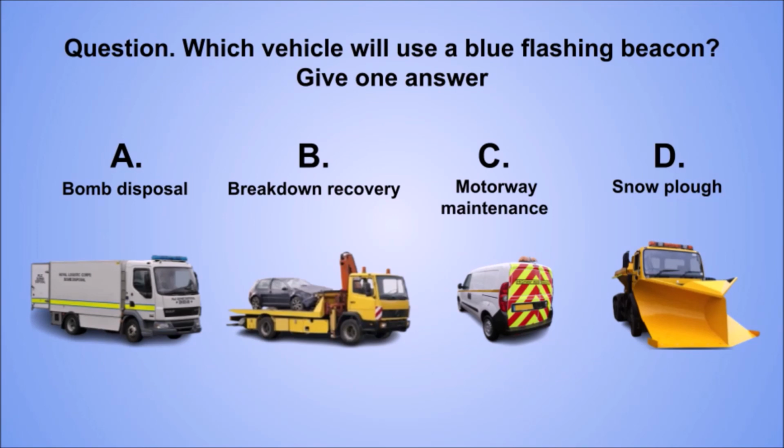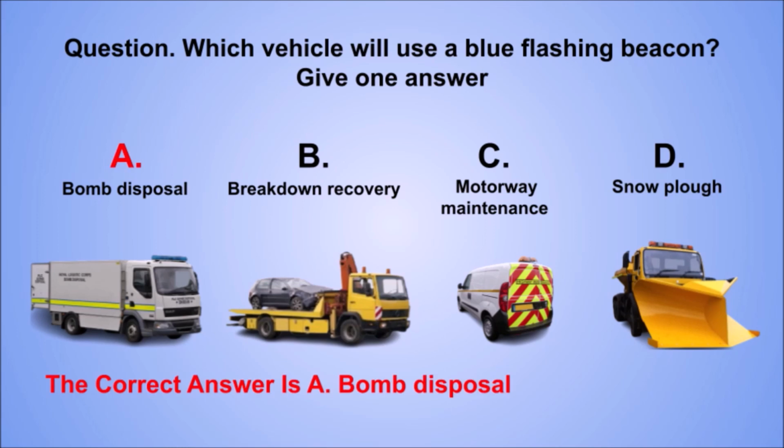Question. Which vehicle will use a blue flashing beacon? Give one answer. A. Bomb disposal. B. Breakdown recovery. C. Motorway maintenance. D. Snowplow. The correct answer is A.